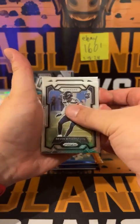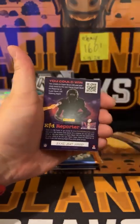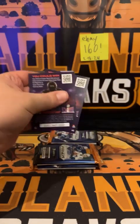I thought it was the silver for the second. I had to tilt it around. Nope, just the base rookie. We got Anton Harrison for the Jags and a kid reporter behind him. Well, look, for a second, I thought I was about to pinch a card in there on accident. No, it's just two kid reporters.